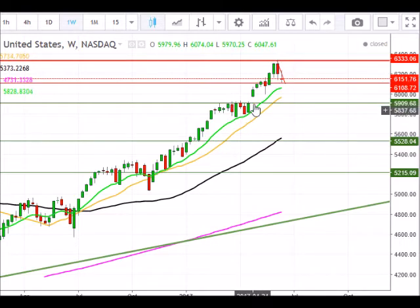We have seen a similar pattern before. However, given the immense run, it's definitely worthy to take note of the 6100 level now acting as support. Then we will see a further test to this 6,000 level, and then further downside possible to around 5,900. So that could all be possible in reality coming up soon.